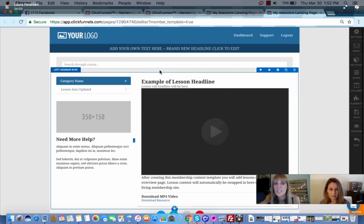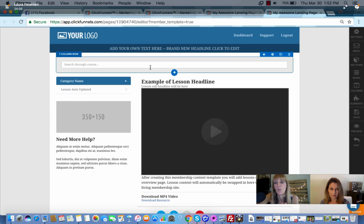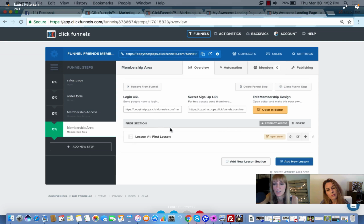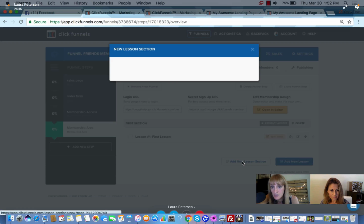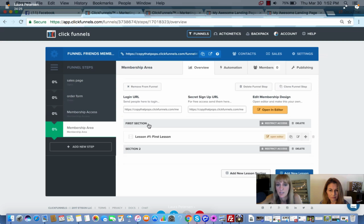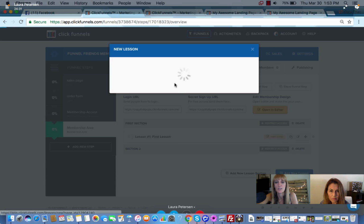And you can definitely edit everything going on in here. So this is kind of just where you edit what it looks like. Where you actually add different elements is still back in this page. So it's right here. So you can add a new lesson section. So maybe section 2? Create lesson section. So see how that little gray is like first section, second section, and you can change the name of that. And then this button is where you add a new lesson.